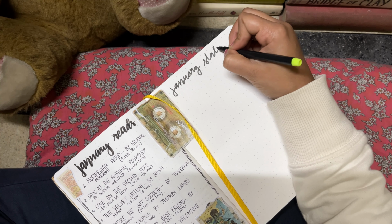And yeah, this is something new that I'm trying. I've never done this sort of video before where I give a monthly update on the bullet journal, but that's what I'm doing. And this is a new page as well, January statistics. So what I decided is that I want to write numbers after every month, and this is what you're seeing.